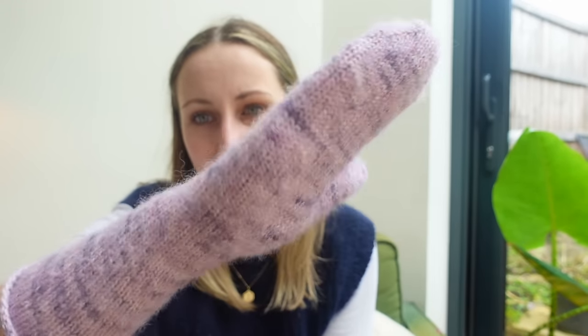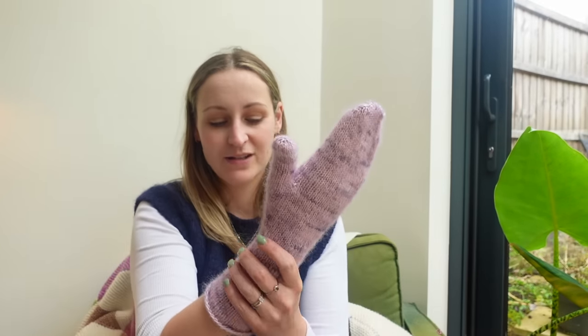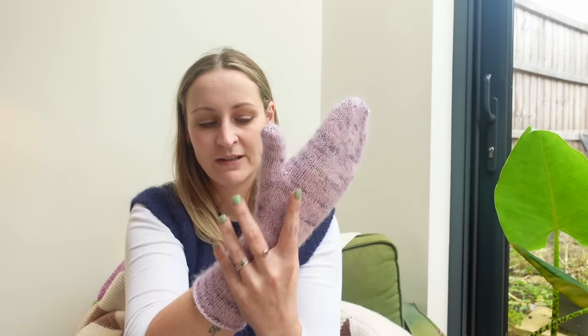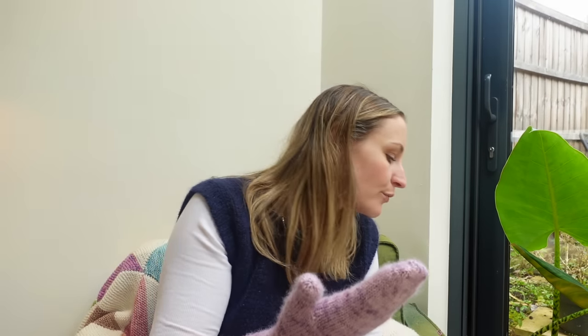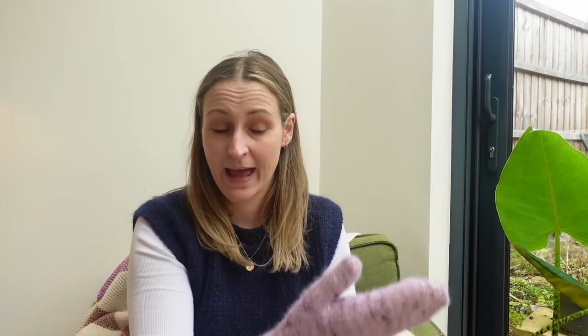I'm really impressed with the distribution of the colour in this yarn. It's not giving me stripes, it's not giving me spiral, it's not giving me tiger. It's just really evenly spread, no white patches. I love it so much. I haven't weighed how much I have left of it, but I'm pretty sure I have enough of the fluff left to make another pair.